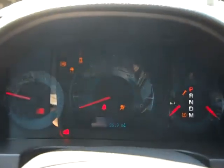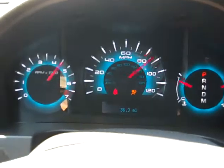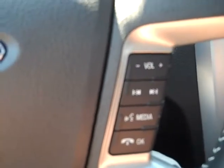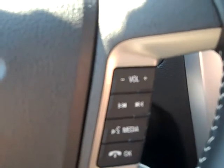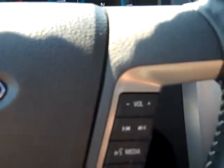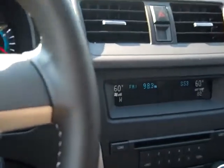Let me get in here out of the wind and tell you about this car. It's got a pretty neat looking dash too. You can watch it light up as I turn the vehicle on. It's pretty slick. It does have your Sync voice activated system for your phone. You can control an iPod with that system as well. You can tell it play artist Jimmy Buffett, play track Margaritaville, and it'll automatically start playing that particular selection.